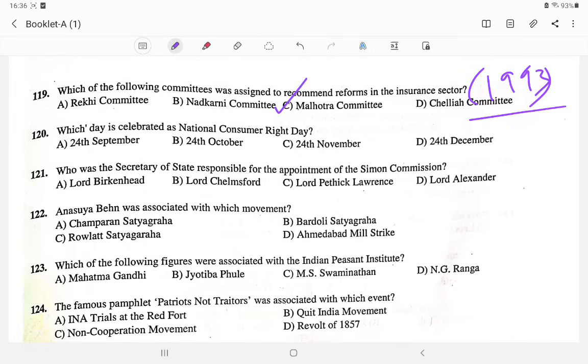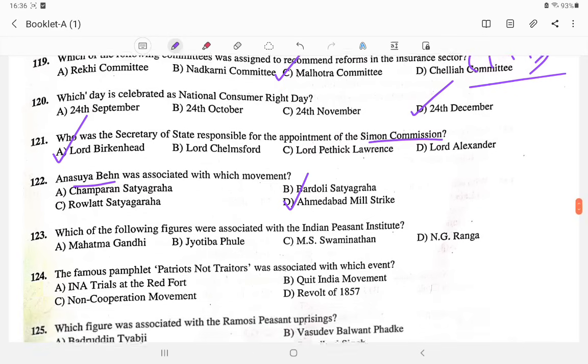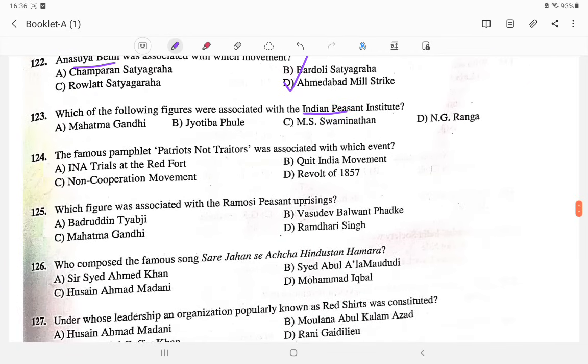National Consumer Day is on 24th December. Which Secretary of State was responsible for the appointment of the Simon Commission? Lord Birkenhead. Who was associated with the Ahmedabad mill strike and the Indian Peasant Institute? The Indian Peasant Institute was established in April 1934 by N.G. Ranga. The famous pamphlet Traitors or Patriots was shared during the trial of the Indian National Army soldiers after the war.